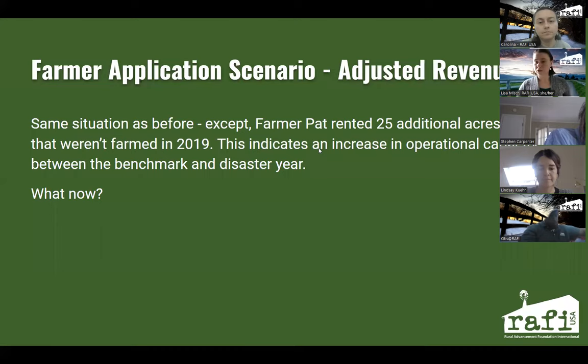I also want to do a quick example of what if it's adjusted? What do you have to do? So thinking of the same situation before, same parameters, except we're saying Farmer Pat rented 25 additional acres in 2020 for pinto bean production, let's say, that weren't farmed in 2019. So this indicates an increase in operational capacity between the benchmark and the disaster year. So how does this change things?